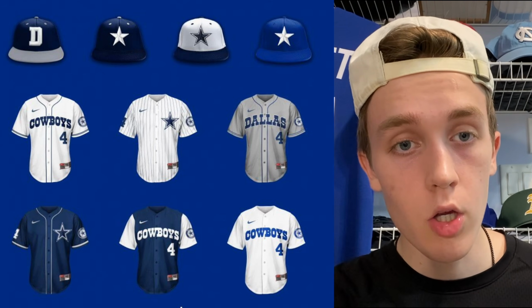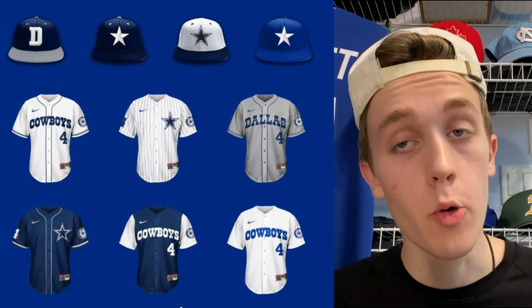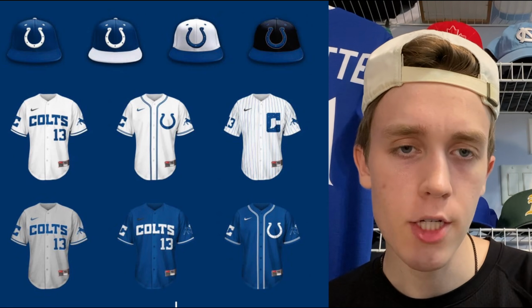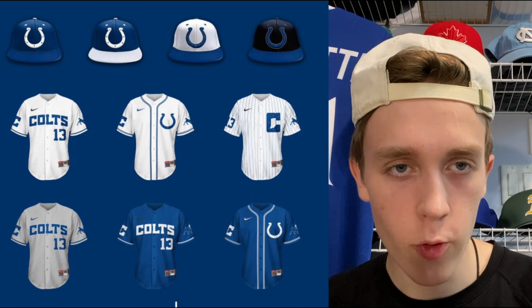But I'll go with this hat and then this uniform. I do like when there's a little more stripes to it, but I just like the lighter blue compared to the darker one. Now, the Cowboys are considered America's team, but who do you think are the Cowboys of the MLB? The Colts got a solid logo too. I think actually here a logo might look better. Yeah, I'm torn between these two.